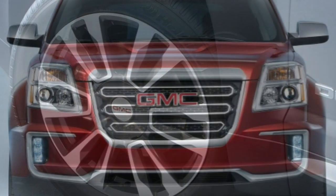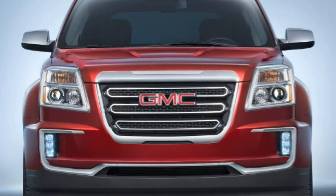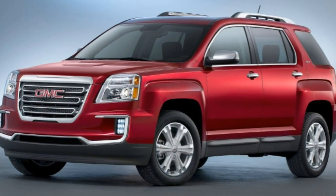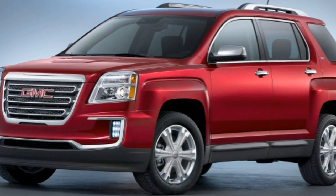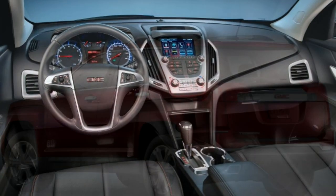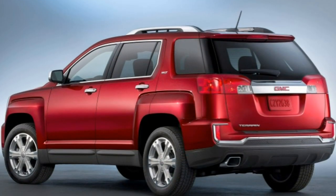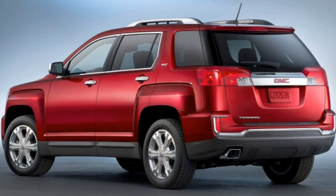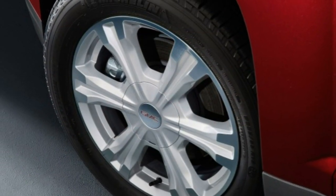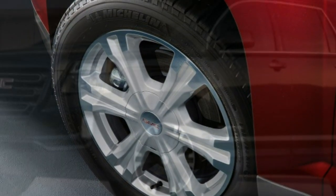with AWD. With the 4-cylinder engine, a properly equipped Terrain can tow 1,500 pounds. The V6 increases towing capacity to 3,500 pounds. Safety: the 2017 GMC Terrain is fitted with standard anti-lock brakes, stability and traction control, front seat side impact airbags, side curtain airbags and a rear view camera.